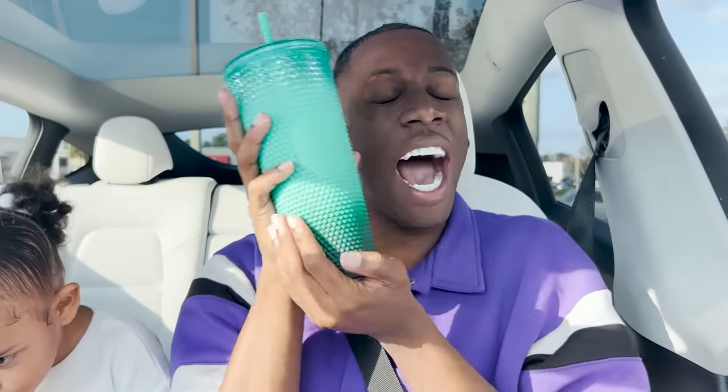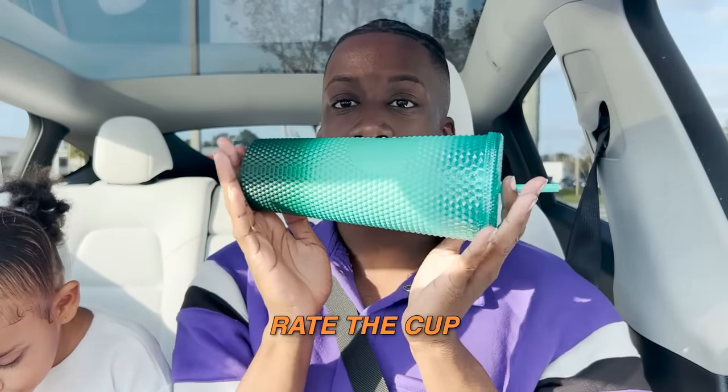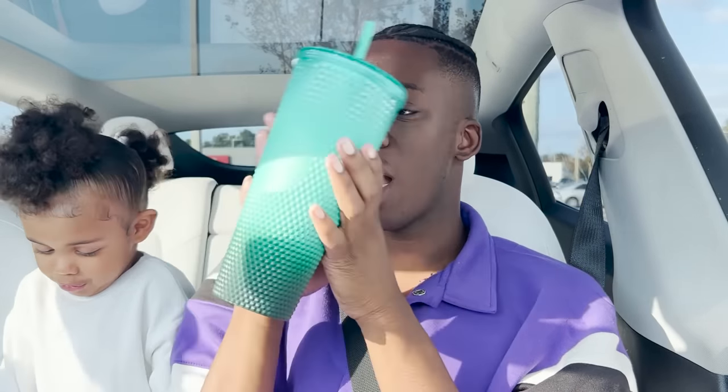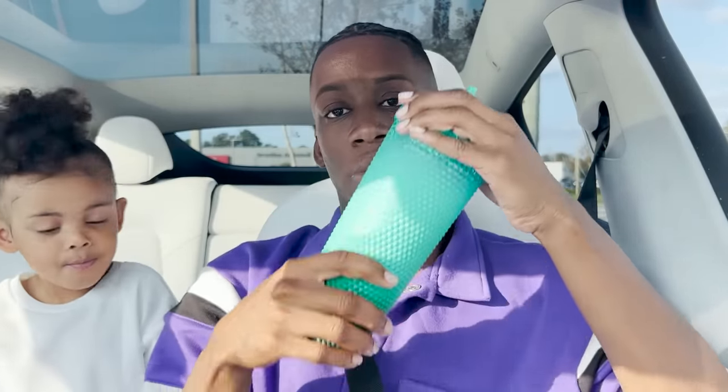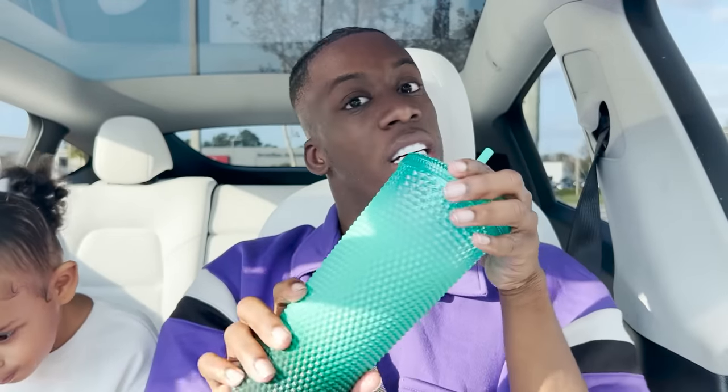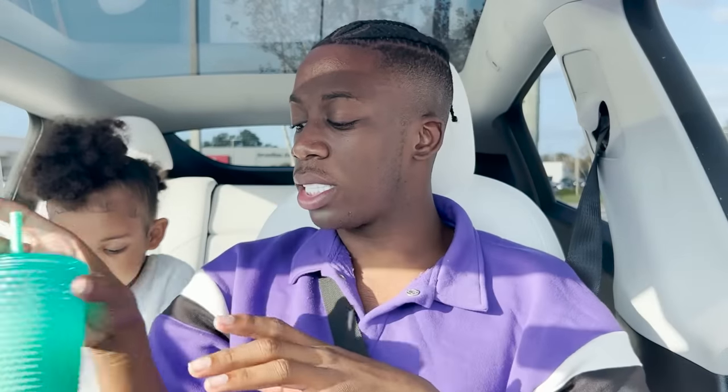But guess what, y'all? I got me a new cup from Starbucks. Rate the cup in the comments from 1 to 10. I think it was cute. Lala said she didn't like it, she told me not to get it. But this cup is so cute. I'm going to use it for more than just Starbucks. It's very convenient. So right now I'm gonna go back to the house because I got some more decorating to do. I'm gonna show y'all the tree, and it's just more stuff that needs to be done. So let's go home. I'll see y'all when I get home.